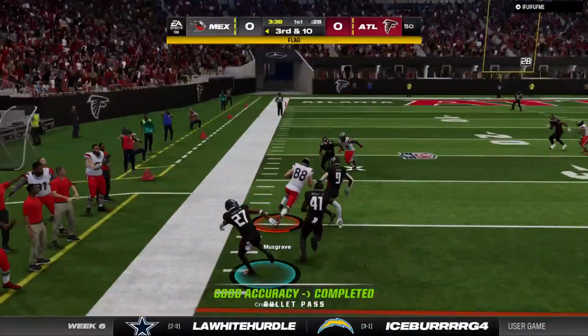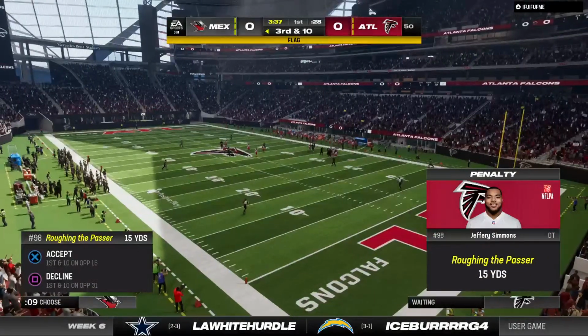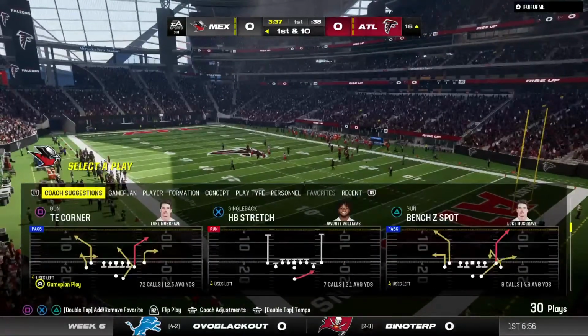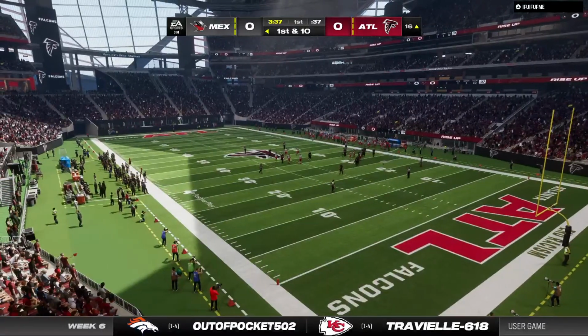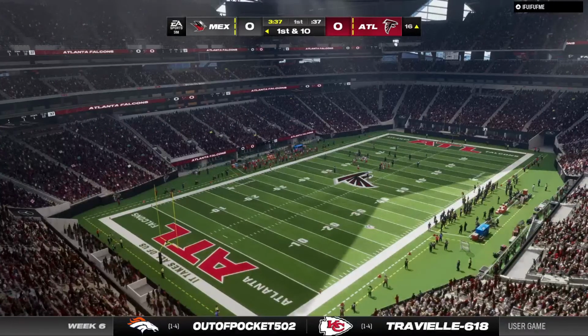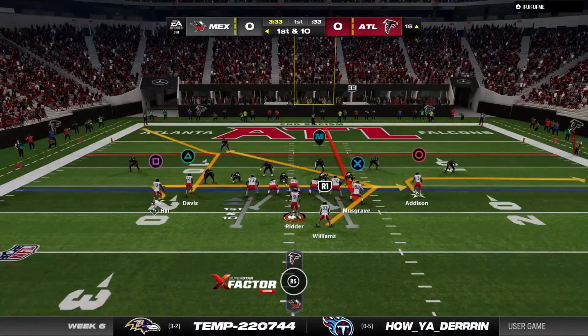Their biggest problem, when they give up those explosive runs, those 30, 40, 50-yard runs, that'll really mess up your averages. And he's going to be taken down. Plus, there's a penalty flag in the backfield. They may get 15 more on top of this. A bad time for a roughing penalty, and they get the gift of a 1st and 10.